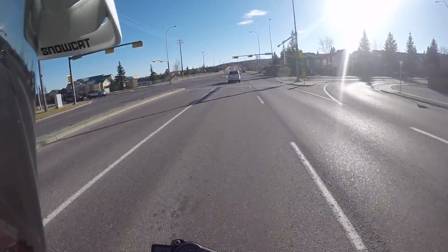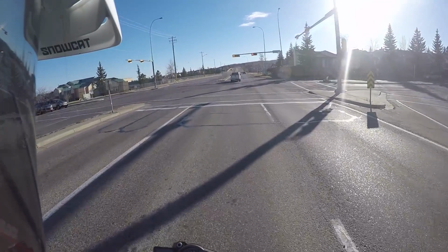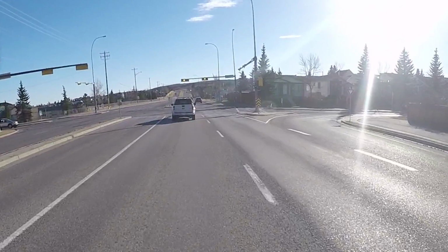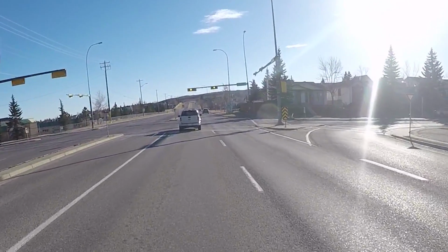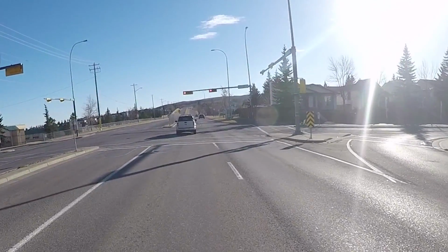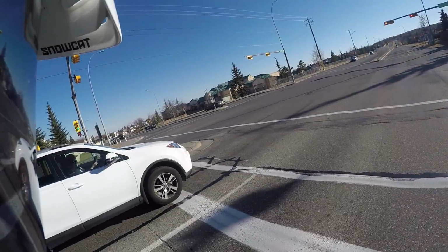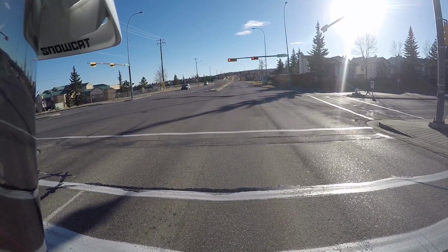Sure, just cruise right through. No big deal. Disgusting. This is a 30 zone. He could have stopped. That's like 10 miles an hour. He could have stopped.